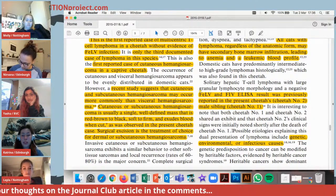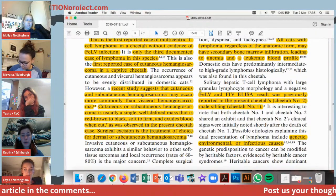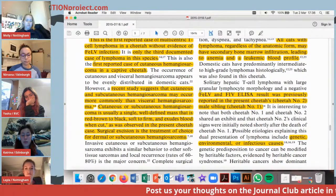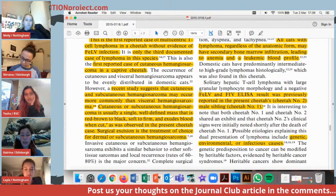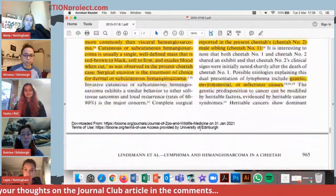In the sentence, they say that possible etiologies explaining this dual presentation include genetic, environmental, or infectious causes, but make no attempt to go into that further, which I found to be quite disappointing.